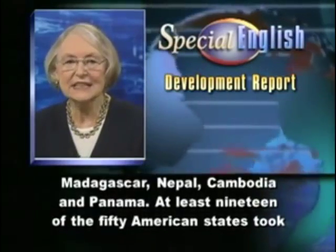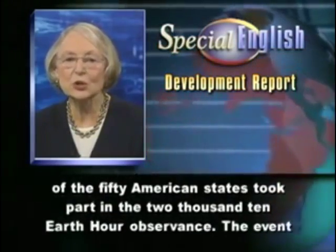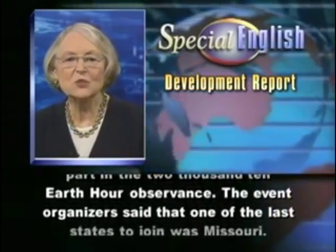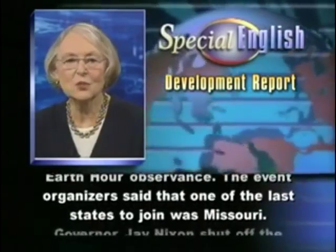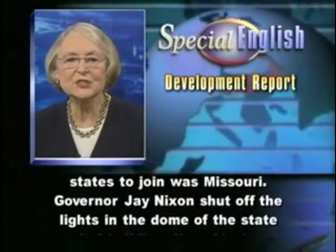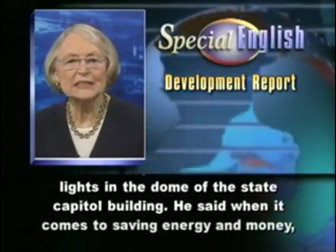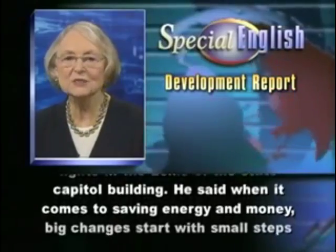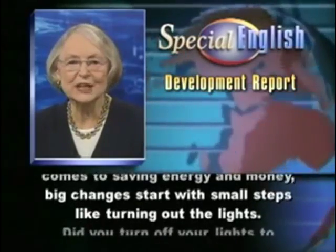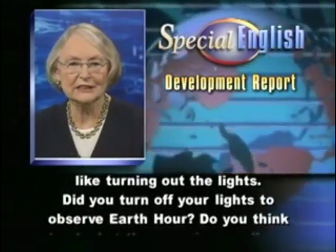At least 19 of the 50 American states took part in the 2010 Earth Hour observance. The event organizers said that one of the last states to join was Missouri. Governor Jay Nixon shut off the lights in the dome of the state capitol building. He said, when it comes to saving energy and money, big changes start with small steps, like turning out the lights. Did you turn off your lights to observe Earth Hour?